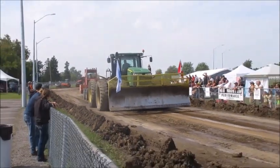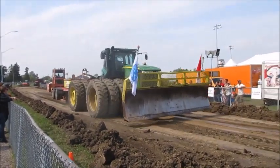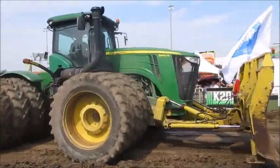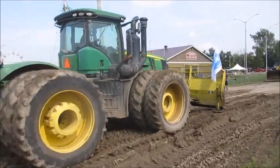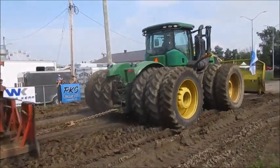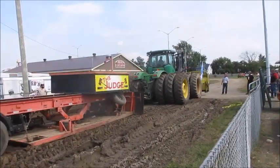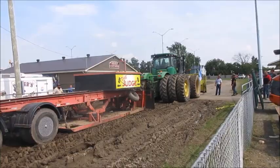Holy smokes, so we're at 6 mile an hour, 6.4, coming up on 5.1 mile an hour, 300 feet. If the next competitor comes through faster than 5.1, that'll put him in second. If he maintains 5.1, that's the fastest one through.